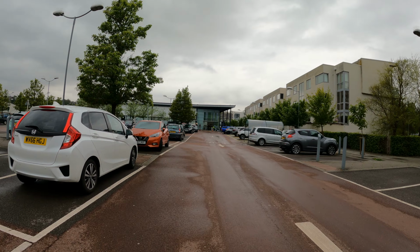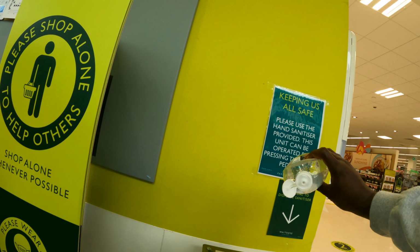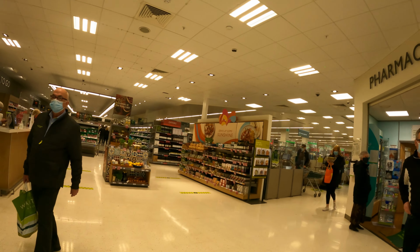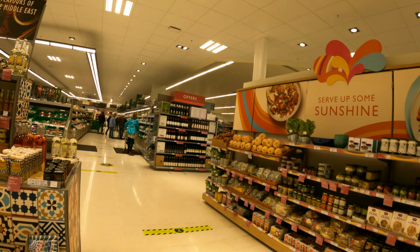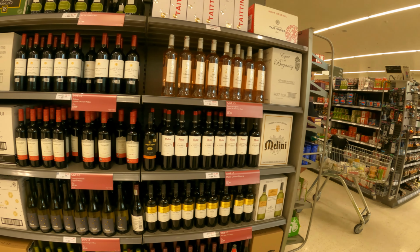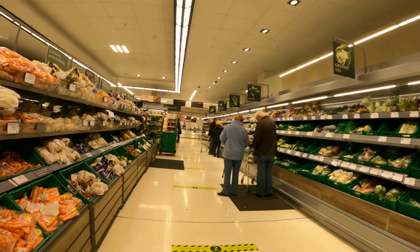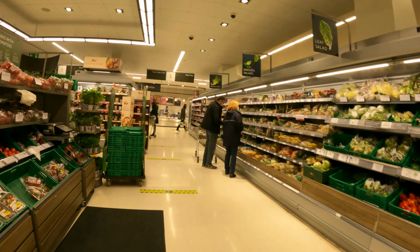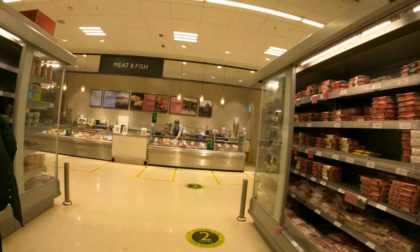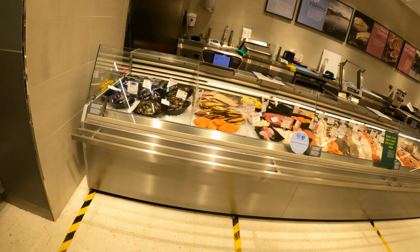Waitrose. I hope my camera is recording. So you have to use this thing here. So we're here. See the champagne is reduced from 38 to 20. That's about £10 discount, which was very expensive. So I'm just here to see what bargain I can get from Waitrose. Let me see if they have anything nice. Yeah, nice.